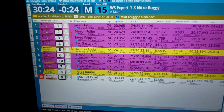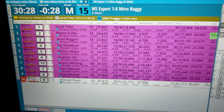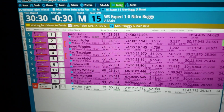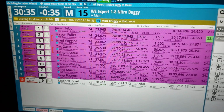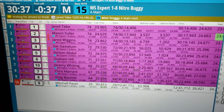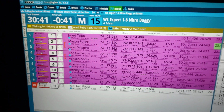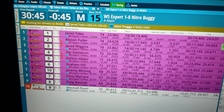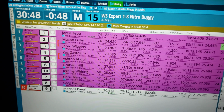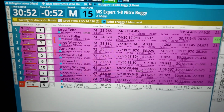My goodness, what a classic here in round one of the 2020-21 Tekno 1/8 scale winter series of the HobbyPlex. Let's get the top three inside for pictures. Jared Mason and Jared Wiggins. Then it was Zach Gastelum, Ashton Abdul, Graham Hill, Jeremy Whiting, Chris Morant, and Greg Baumel. Mitchell Pavel was out a little early.